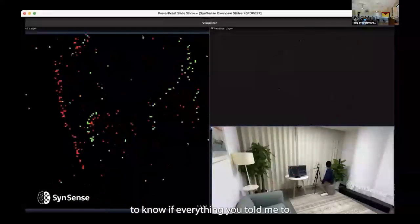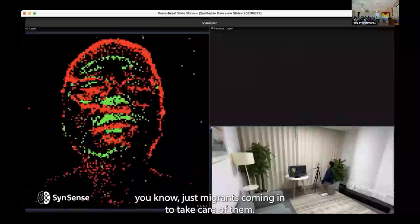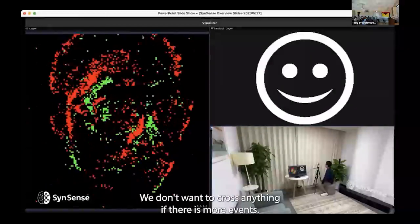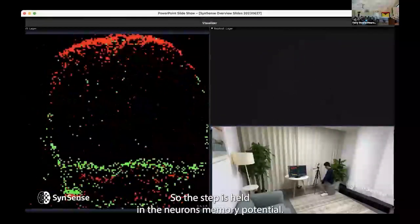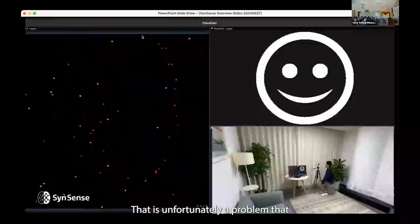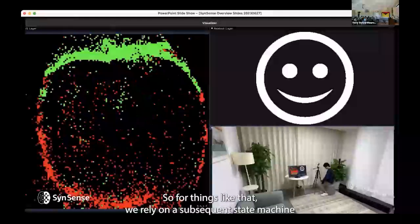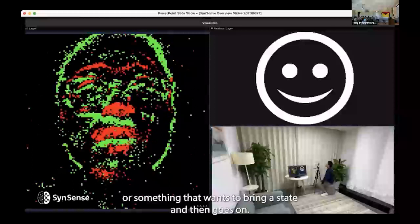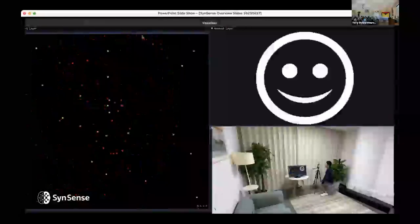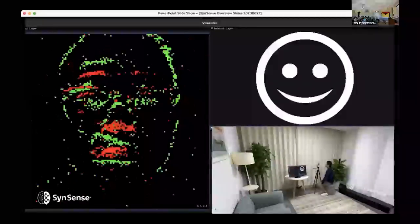If everything is event-based, how do you deal with statefulness? Like when all the events go away, you're completely stationary, there are no events coming in. How do you take care of that? That's precisely what we want. We don't want to process anything if there are no events. So the state is held in the neuron's membrane potential. But you could have the subject very slowly rotating. Yeah, that is unfortunately a problem that we don't really have an explicit SNN solution for. For things like that, we rely on a subsequent state machine or something that holds the previous state and then goes on. So it would go a bit in the direction of the music player, but it is indeed a problem when things are super slow. The sensor isn't really responsive to that.